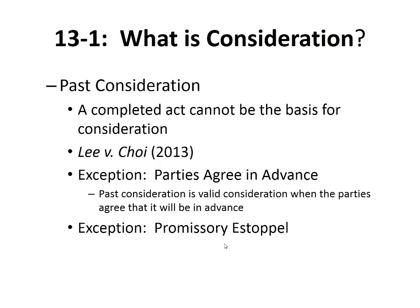So if someone rescues you, you were involved in a car accident, somebody comes along, the car's on fire, they get you out of the burning car, they didn't cause the accident, they're not a police officer, they had no legal duty to rescue, but they save your life. They come visit you in the hospital while you're recovering, and you say, "Thanks so much for saving my life. I'd like to give you $10,000." There's no contract there because you are thanking them for something they did in the past. That's past consideration.